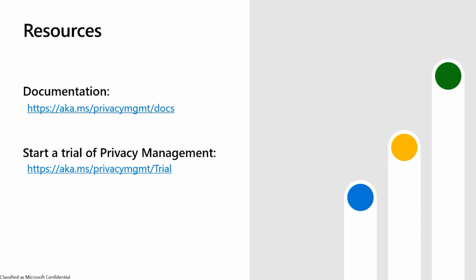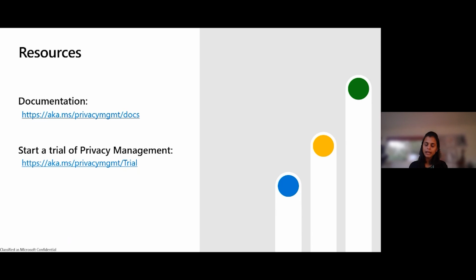And here are some resources. Privacy management is in preview today. We have a preview trial that can be accessed, so please try the solution. We're always looking for feedback. Tell us what you think, how can we make it better, and then if you need any documentation, it is also available at the link there.